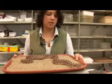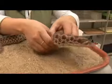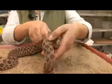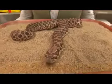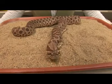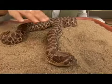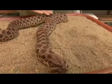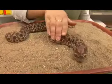Here we have a western hog-nosed snake. Its scientific name is Heterodon nasicus. It is a harmless snake to humans, found in a wide variety of habitats across North America and in Mexico. They prefer to live on prairies and grasslands, and you can see they have this beautiful coloration that is good for disguising themselves across prairie habitat.